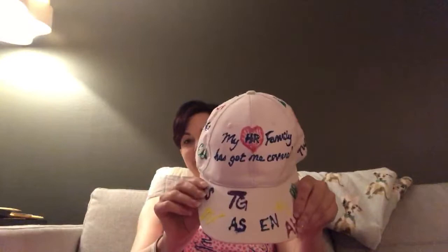They've just been amazing. And my HR family also got me this amazing hat, and they put all their signatures on it. So I'm going to proudly wear this when my hair starts falling out to hide my bald, shiny head. So thank you so much, Incom, for HR, for coming through and loving me and supporting me and rallying behind me. Cannot thank you enough for that.